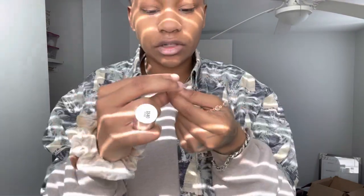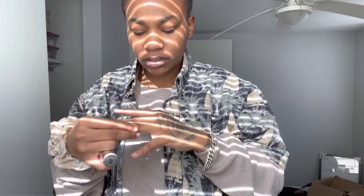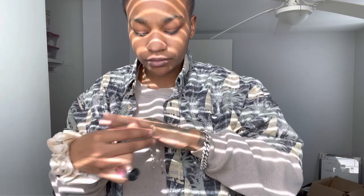And I decided to wear this ring. It's gold. It's the only ring I have. That's ugly. I can't find any more rings. Okay. Well, I'm not putting it on my finger. It looks like a promise ring.